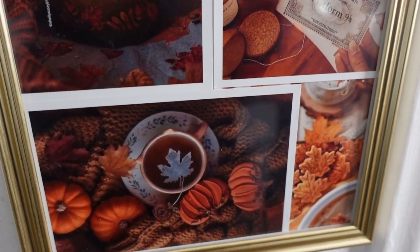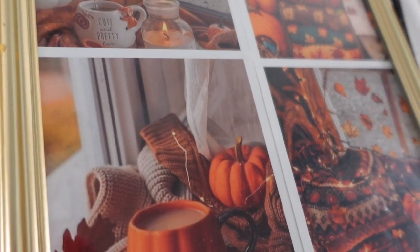So I did have some pictures that I hung on my wall back here last year for fall, and I wanted to go print out new prints, but I'm trying to get in the habit of using what I have and not constantly consuming and buying, like overconsumption. Just use what you have and make it look good. So I used my prints and it looks really good. I love the white outline with the gold. So I got that done.